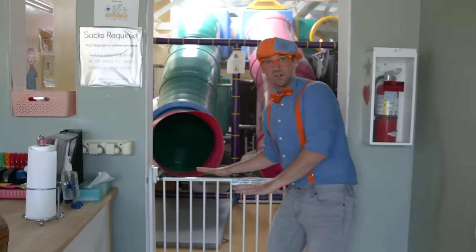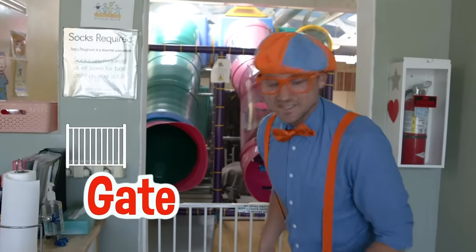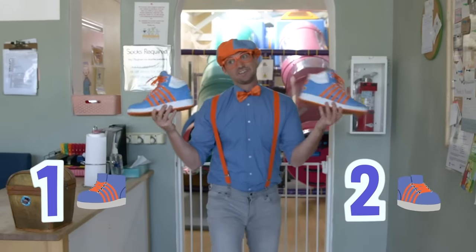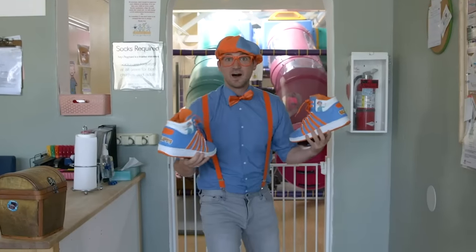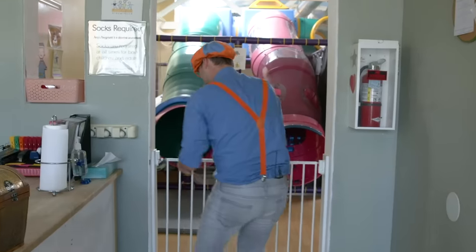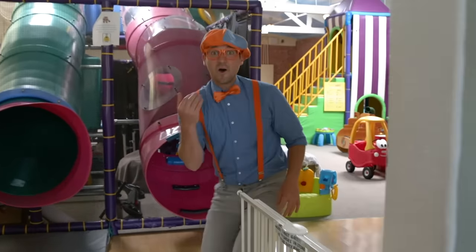Whoa! Look, it's a gate. We have to take off our shoes in order to go past. So, here's one shoe, two shoes. I love wearing my shoes outside when I play, but today I'm taking them off because I'm gonna play inside. Here we go. Come on in.